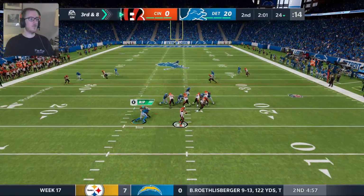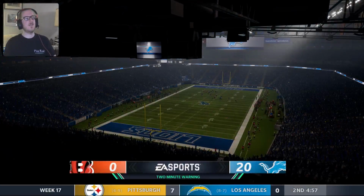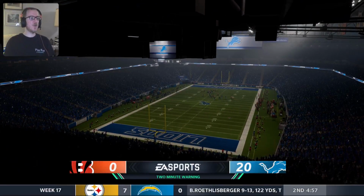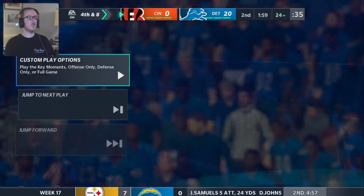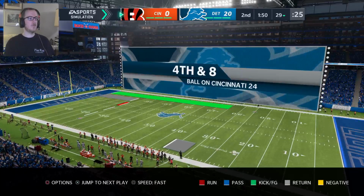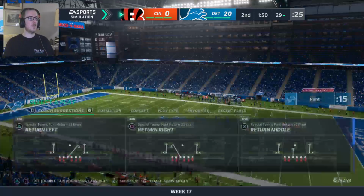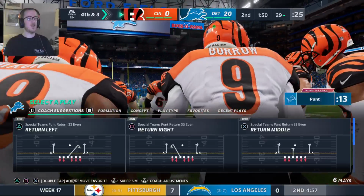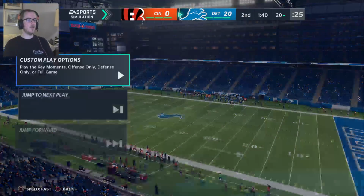From the gun on third down is Burrow. Oh, he dropped it. Burrow made the throw. He just dropped it. What? Okay, they still have a punt. I was about to say. Don't do that to me.